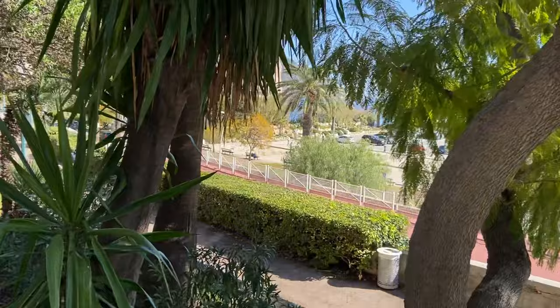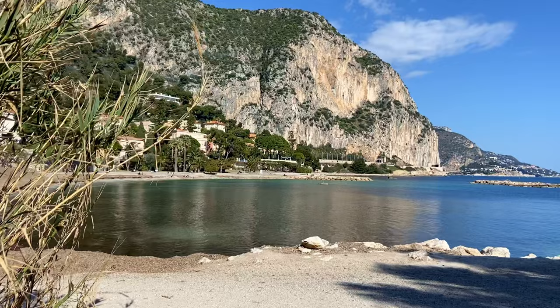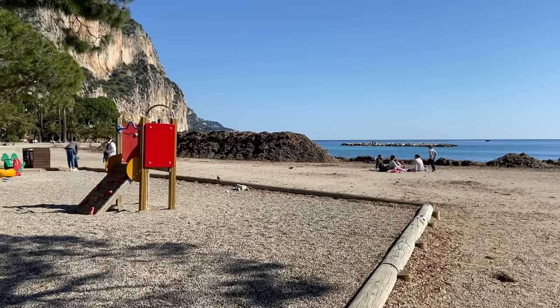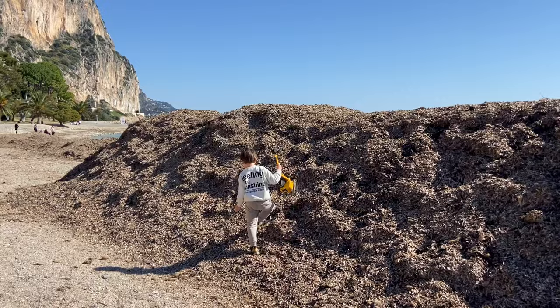So you will have to walk a little bit. Beaulieu-sur-Mer is just next to Saint-Jean-Cap-Ferrat. Look at this magnificent view, and this couple chose the right way for their morning coffee. We love to come here because there is a large parking space. Of course, in high season, it's really hard to find a space.